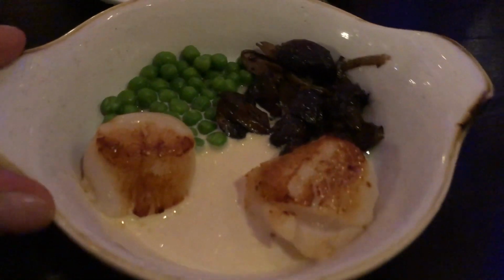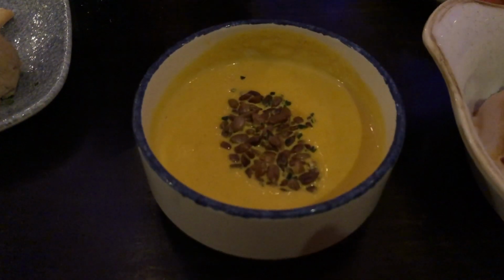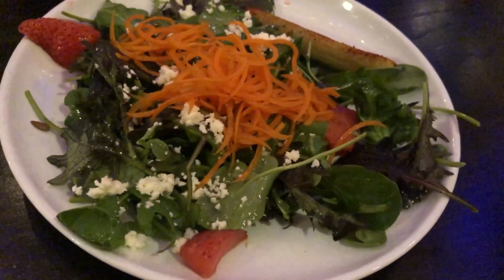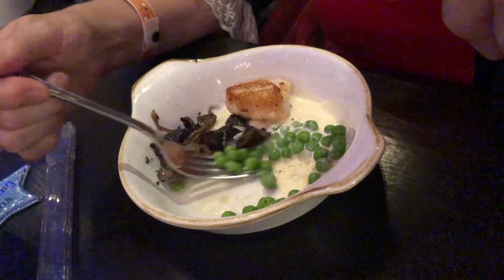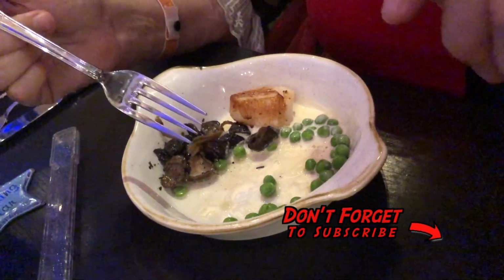For appetizers, we started with the seared scallop, which was very hearty. They also do a soup of the day. Today's was cream of carrot. And we got a castle salad, which is made of hearty mixed greens. Last up was that charcuterie platter, which we found very interesting. Generally, our group enjoyed the scallop appetizer the best.